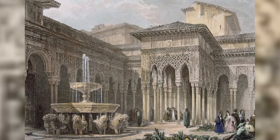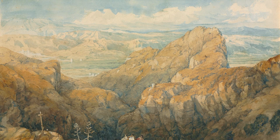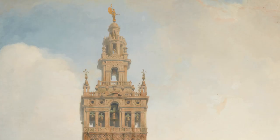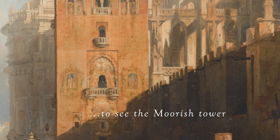Arriving in Spain in December 1832, Roberts travelled south, crossing the Sierra Nevada mountains on muleback. He finally arrived in Seville in early May and was captivated by the beauty of the city's architecture. The cathedral, he wrote, is one of the most picturesque and magnificent structures in the world. To see the Moorish tower is worth a journey from London alone.